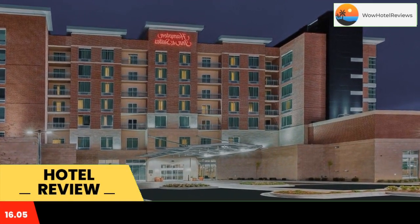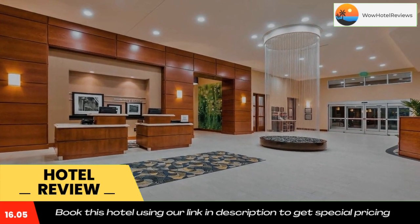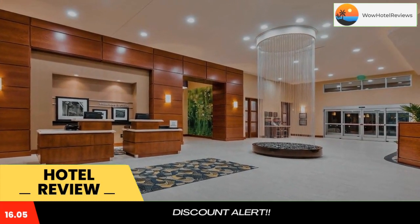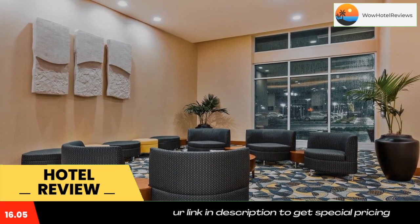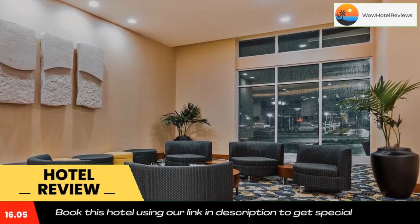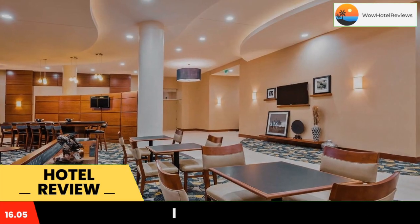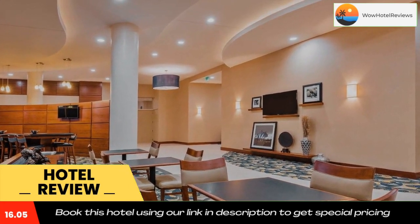It's a 3-star hotel. Featuring an indoor swimming pool and an on-site salon and spa, Hampton Inn and Suites Owensboro Downtown Waterfront is located in Owensboro, Kentucky. Free Wi-Fi access is available. A flat-screen cable TV and air conditioning are included in each room. A microwave and refrigerator are also provided. Private bathrooms are equipped with free toiletries.